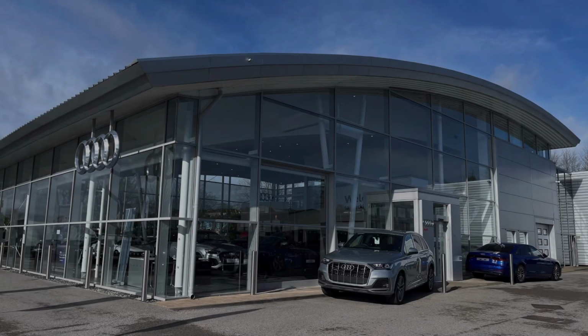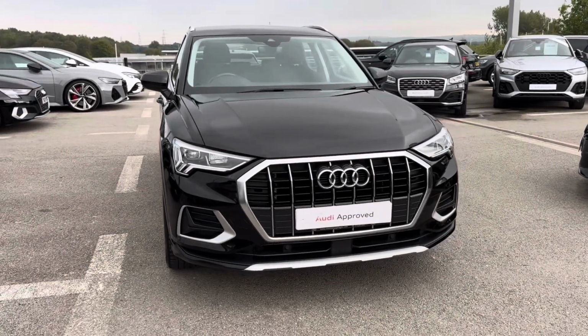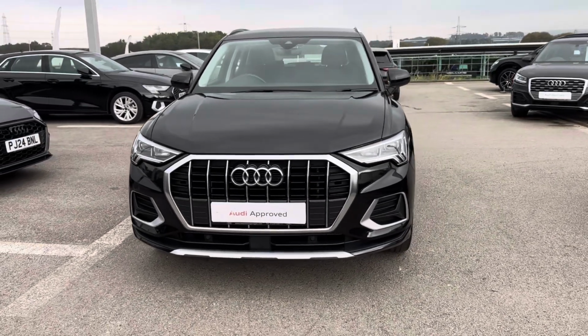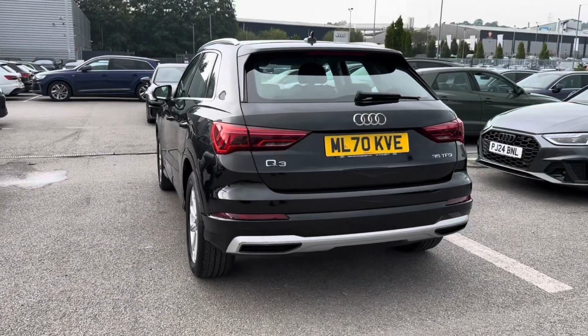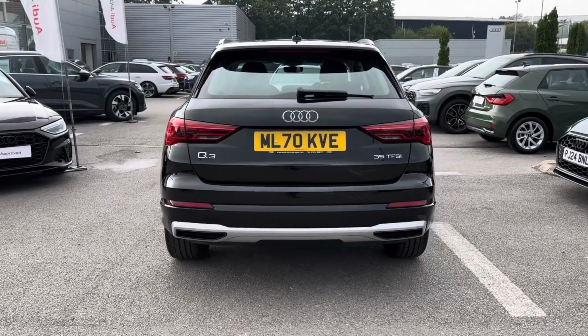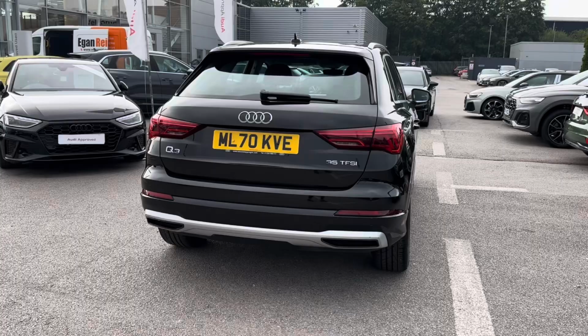My name's Charlotte and today we'll be taking around this approved used Audi vehicle. Introducing the 2020 model Audi Q3 Sport S-Tronic that is fresh in stock. It does come complemented in the modernised Mythos Black metallic paintwork. Alongside your petrol engine, it does come complete with your efficient automatic transmission, making it the ideal nippy city upgrade with plenty of space all round.